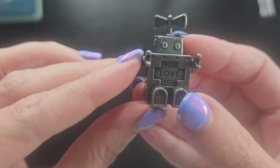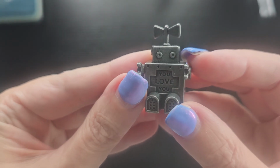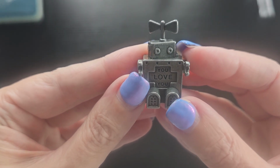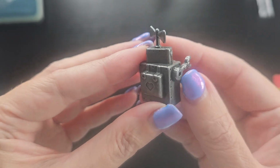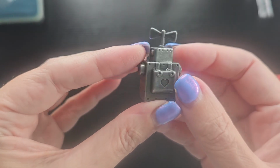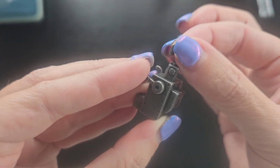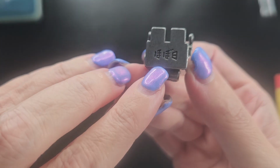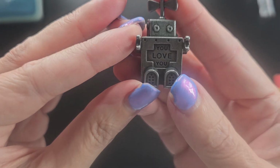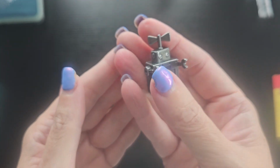So just like a little dull metal or brushed metal robot. It says, "You love you." And I think that underpins the message from Hobonichi about self-care and things. No moving parts, it doesn't move, so I definitely wouldn't try and force it to. Little Japanese on his bottom there. And yeah, so that is the paperweight. Beautiful.